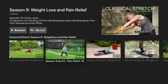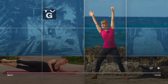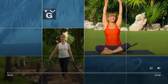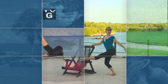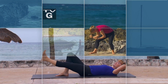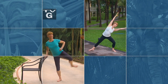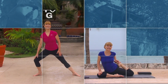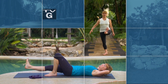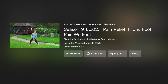And each season has a different theme. And it's really interesting to see the evolution of Essentrics from the earlier seasons to current seasons. Many people have been doing these year after year with Miranda. I didn't discover Essentrics until 2019, at the end of 2019, right before the pandemic hit. But as you can see, they look good. They look good.